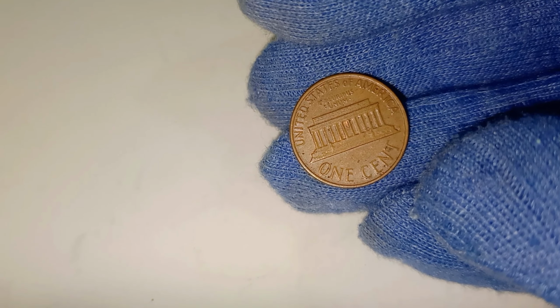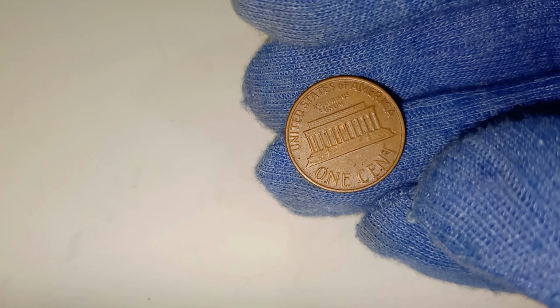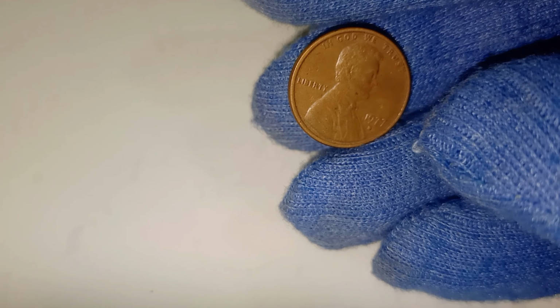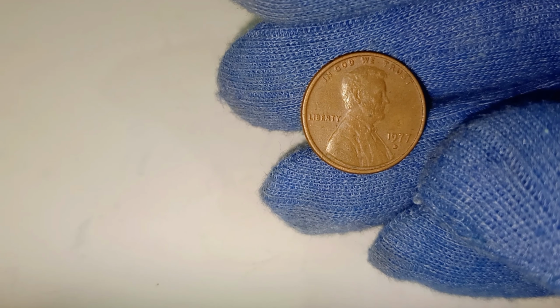This happens when the die that stamps the design onto the coin shifts slightly, leaving a doubled image. These errors are rare but extremely valuable when found, and even pennies from as recent as the 1970s can have such errors. If you happen to have a 1977 Lincoln penny with a double die, you might just have a coin worth more than you could ever imagine.